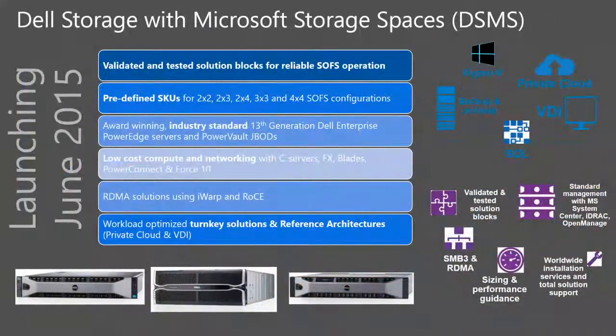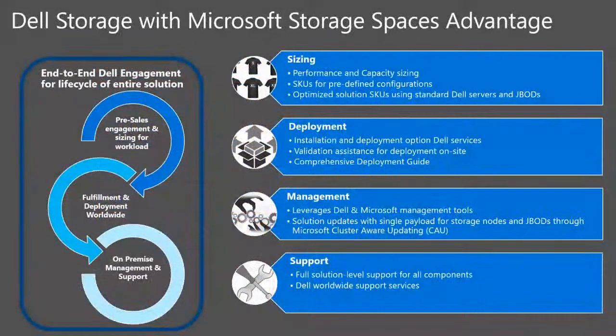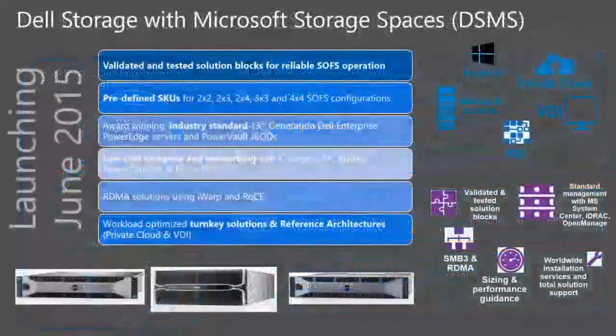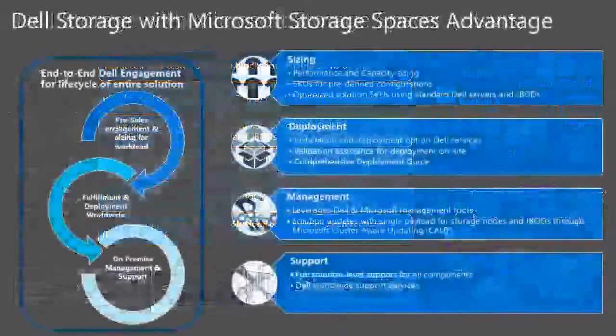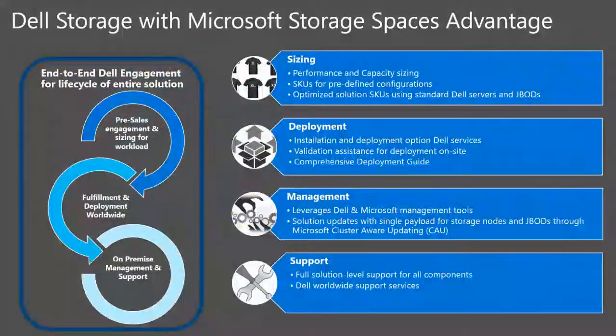Then there are the award-winning 13G servers, and we are getting the 13G servers as well as the JBODs. And for low-cost networking, we sell different networking components. We put all of them together so that they work with all the servers, storage, RDMA, and everything else, making sure we get the right performance. Then we have a private cloud architecture. This is how we are doing it, and we are launching this next month, June 2015. You can go to the Dell booth to get a lot of information about it.